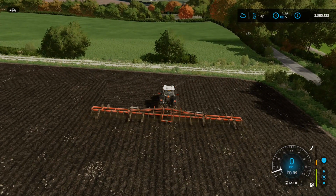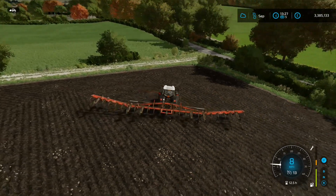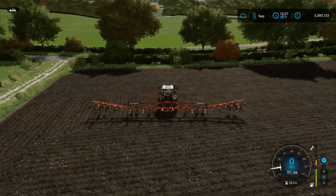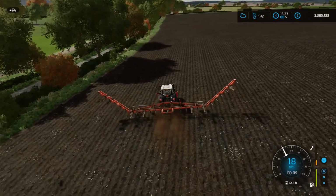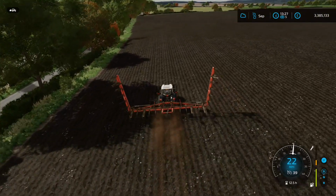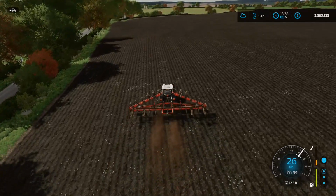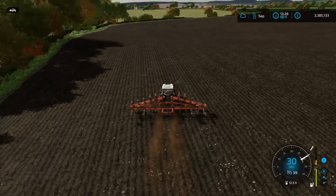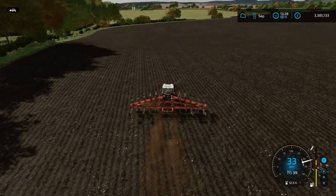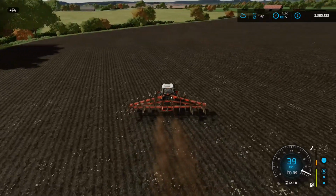Right, so that's that field ploughed. Excellent. Now, the next thing we need to do is to get the first layer of fertilizer down before we do the cultivation. Now, there is quite a lot of stones on this field, and obviously once we get the cultivator on the go as well, it's going to pull up some more. So at some point, I do need to go and get myself a stone picker. But we're not ready for that just yet.